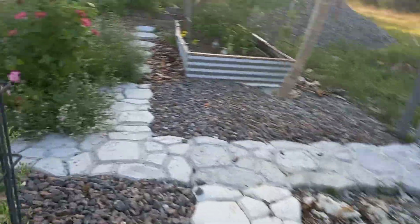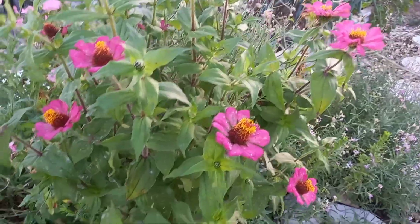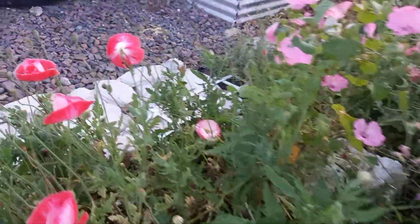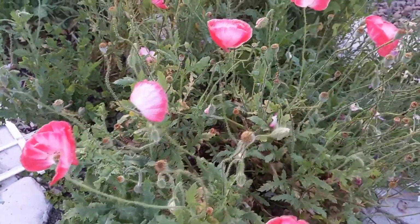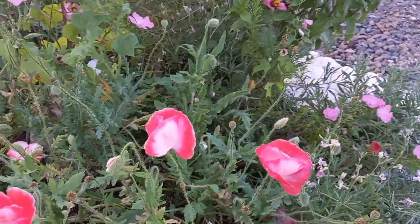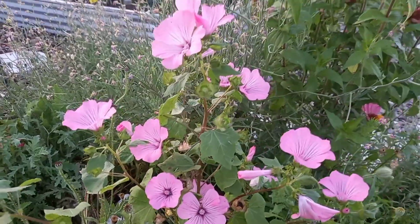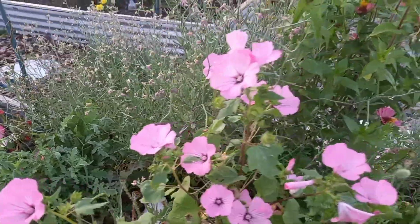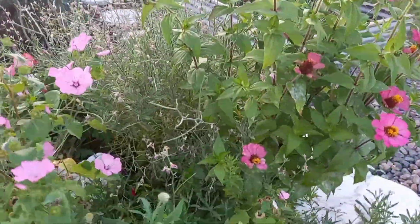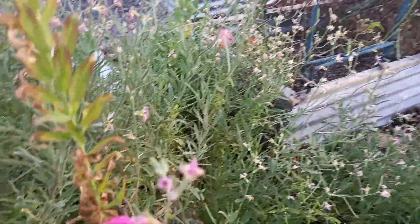I'm going to just take a walk over here. This wildflower garden is still going strong. And I must say, I have never grown poppies before, but they were my favorite this winter. I just loved them. I had them in red and white and pink. They were just so beautiful. I want to thank my friend Jan for introducing me to them and asking me to give them a try. So you want to keep some flowers in your garden so you can attract all of those nice pollinators.